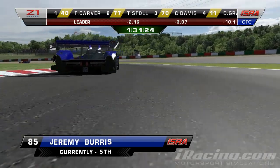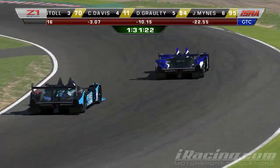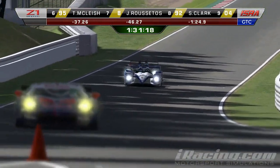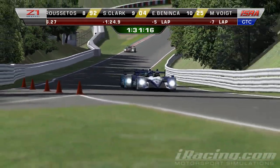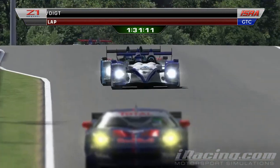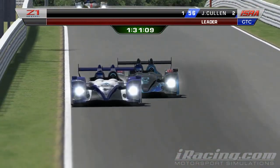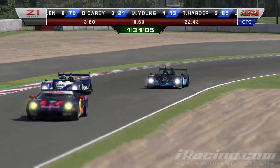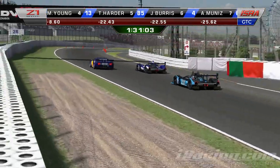Jeremy Burris, however, looking very racy right now in 5th place for the LMPs. He is all over the back of Troy Harder, and this is a battle for 4th place. You can see there's a Ford GT up there. He might be able to use that to his advantage. But right now, Jeremy Burris has a great run on Harder. Maybe if he gets a nice run through the 130R corner, he might be able to make a move into the chicane. Yeah, James Mines there up ahead.